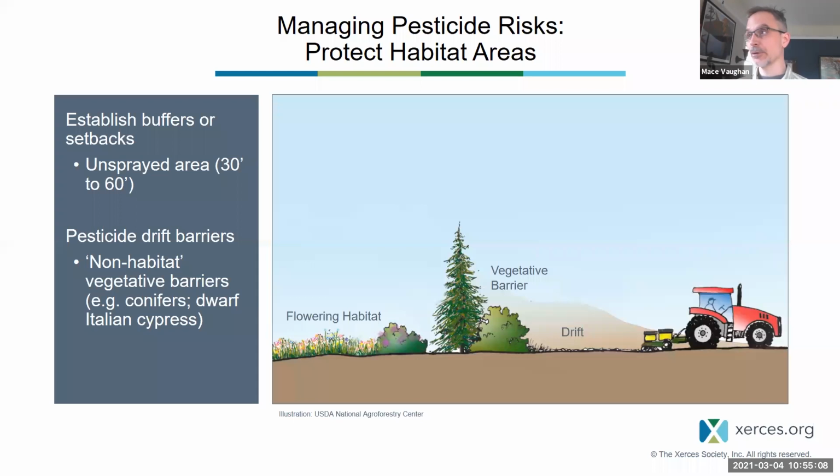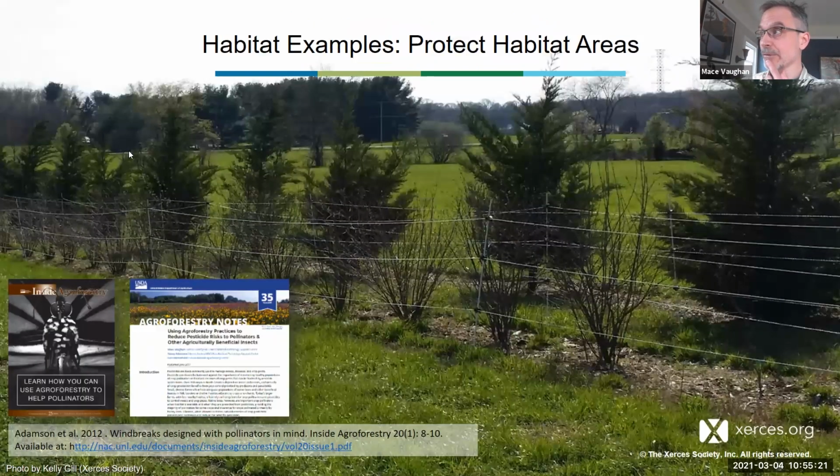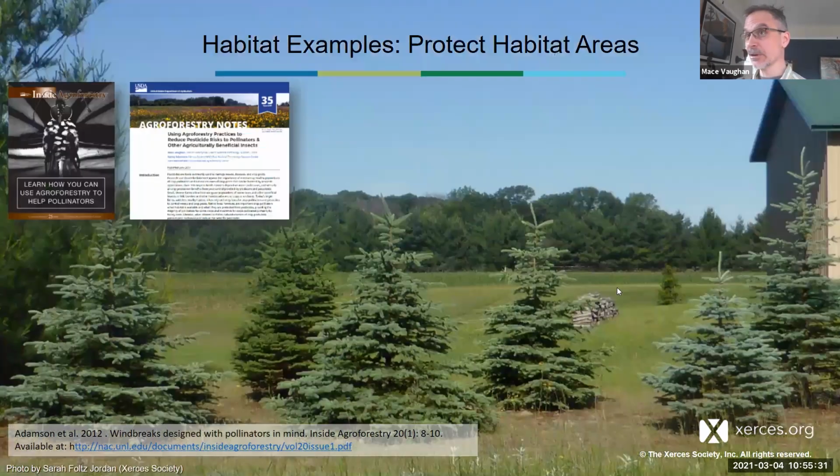Can we set up buffers or setbacks, unsprayed areas of maybe 30 to 60 feet, where we're able to protect our flowering habitat or different habitat on the ground, or create pesticide drift barriers like these, where you've got something on your farm that's helping protect, well, maybe it's protecting you from spraying applications that are going on your neighbor's farm, but maybe it's even on your own farm where you're like, okay, hey, look, I know I've got to treat this area with insecticides. Let me see what I can do to help mitigate the movement of those insecticides onto any sort of habitat that I'm managing for or protecting.